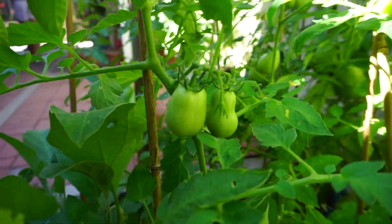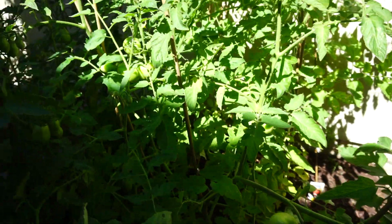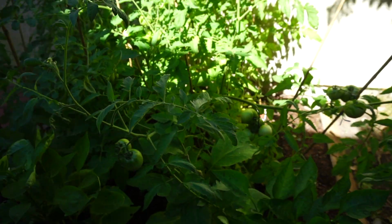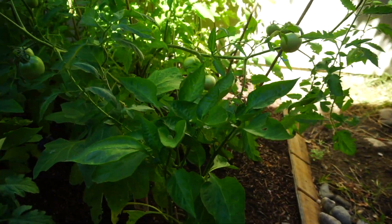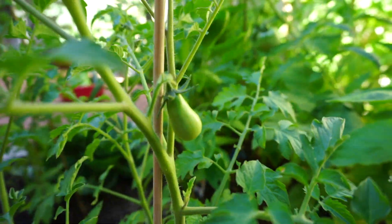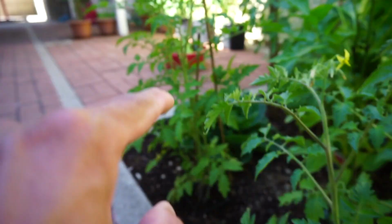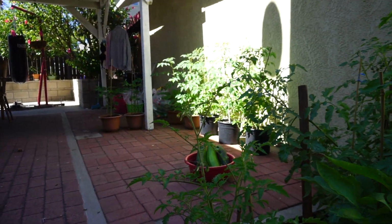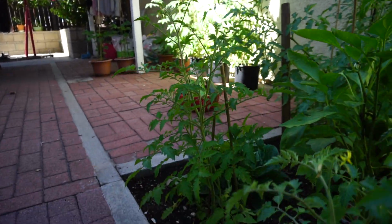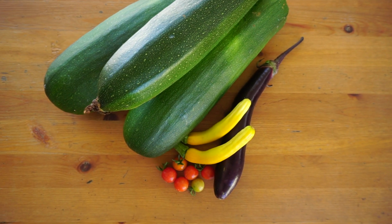These are Roma tomatoes, cherry. I got some of the big ones for the salad. I'm still waiting for the pepper on this one. These also Roma, these tomatoes right here, this one and that one, and those in the pot, those from the seed. So yeah, this is the harvest for today.